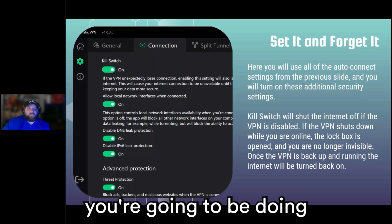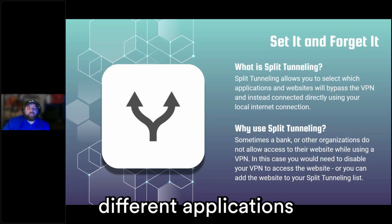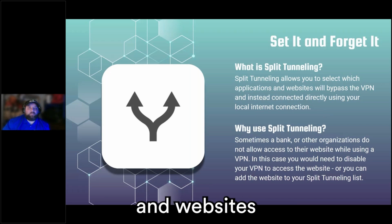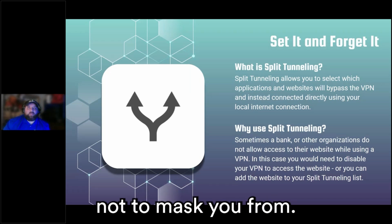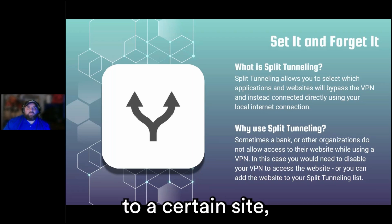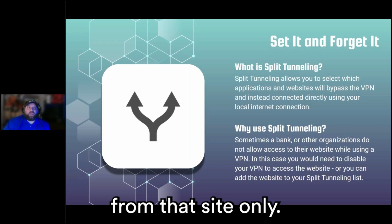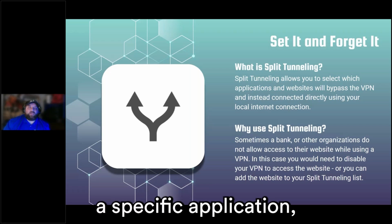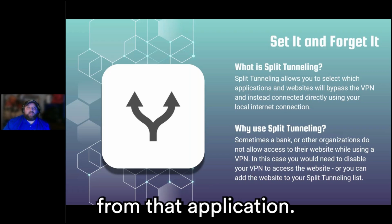And then the next thing you're going to be doing is setting up split tunneling. So what is split tunneling? It's when you're selecting different applications and websites that you are basically telling your VPN not to mask you from. Every time you go to a certain site, the VPN will not be masking your information from that site only. Every time you use a specific application, the VPN will not be masking your information from that application.